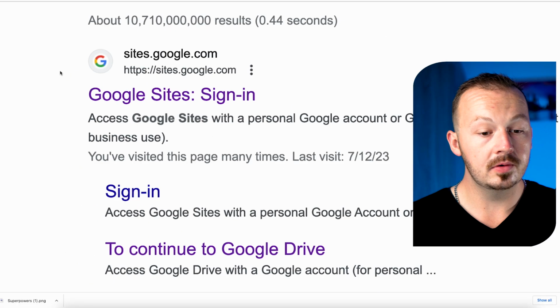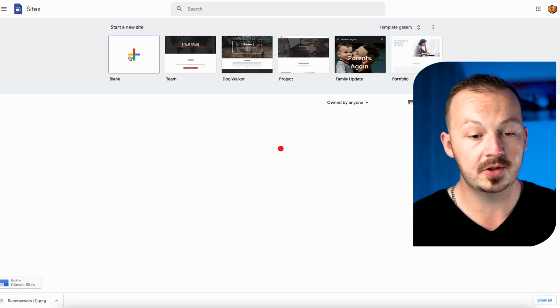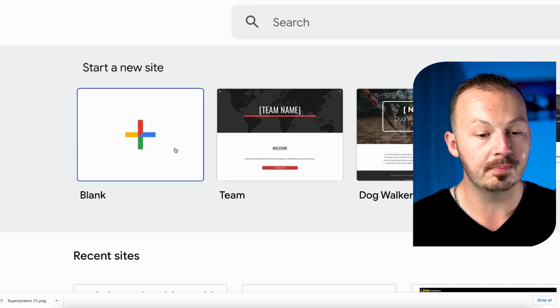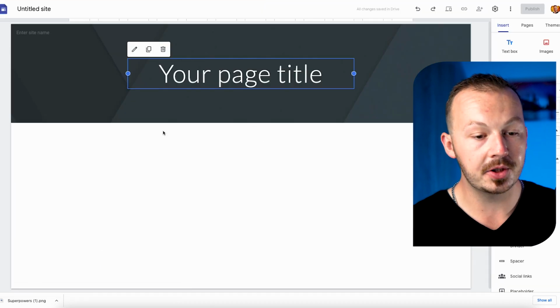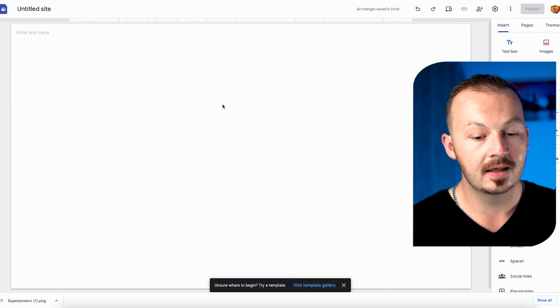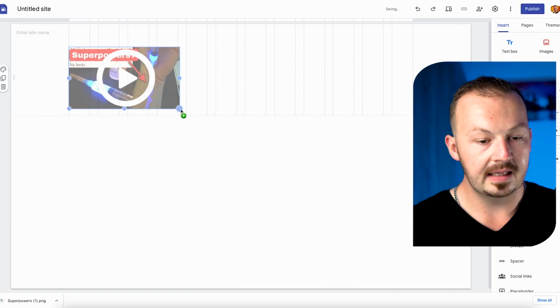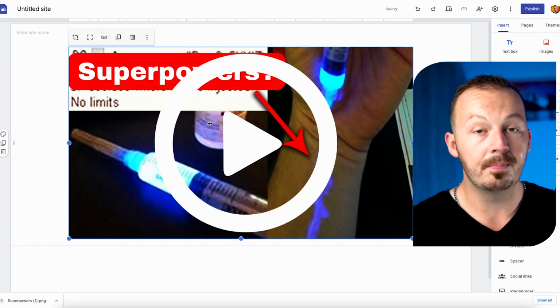and then go to Google and search for Google Sites. Go to Google Sites, and pretty much what you want to do here is just select create blank site from scratch, and we are going to create a very simple landing page on Google Sites, so you don't have to go paying for any hosting and nothing like that. All you have to do here is just upload the image you have created on Canva, but make sure you upload the one with the play button in it.